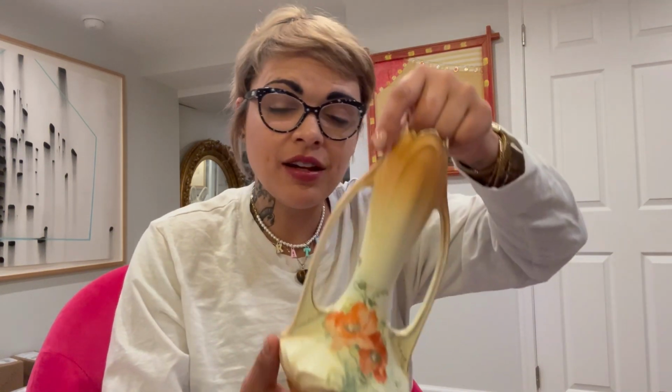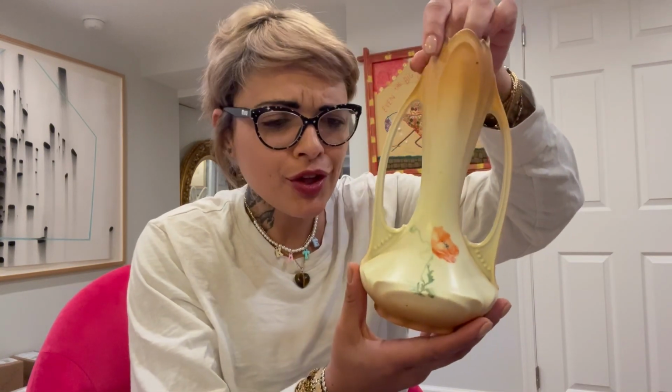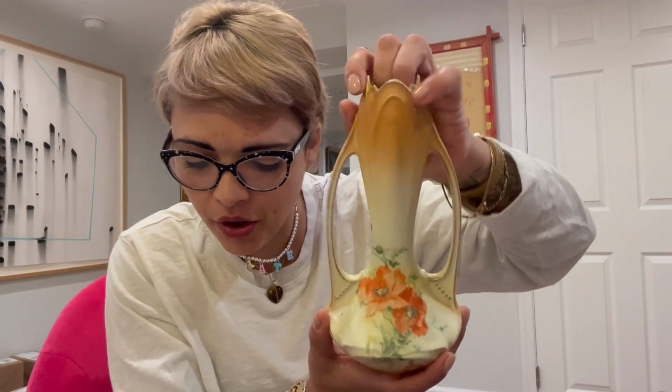Now, I know it hadn't been that long since I'd been to Hummelstown. In fact, I think it might have been even less than a week, if not a week on the dot. So, I didn't find that much, but I did end up going back for this vase. So pretty. I love the poppy flower on it. It was only $8. I felt kind of silly when I watched my last video of Hummelstown back and I saw that I left this.